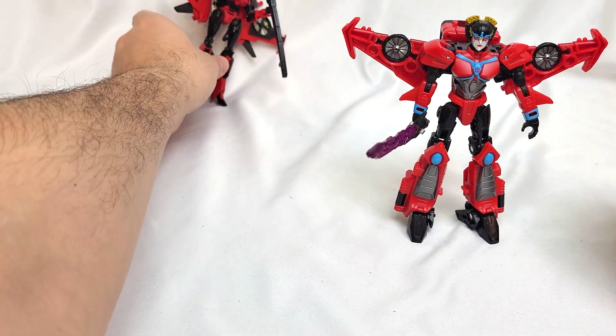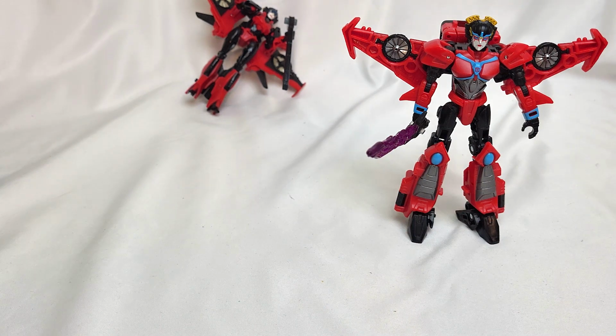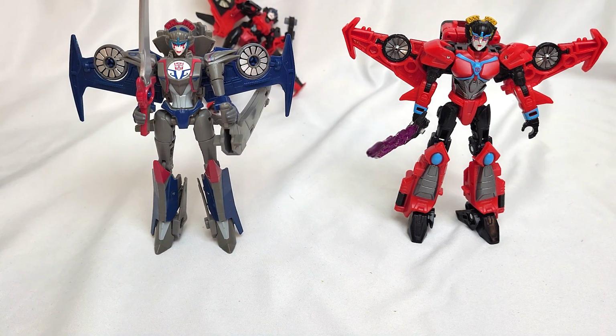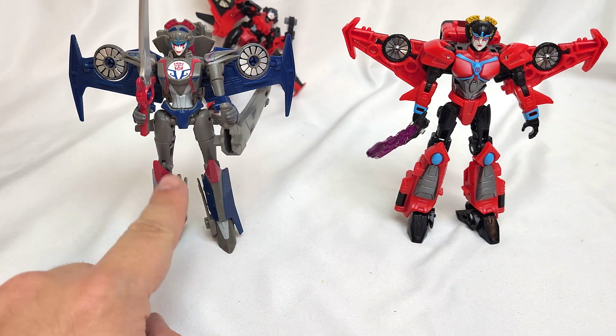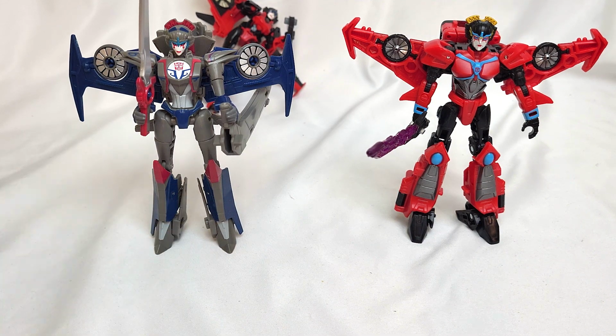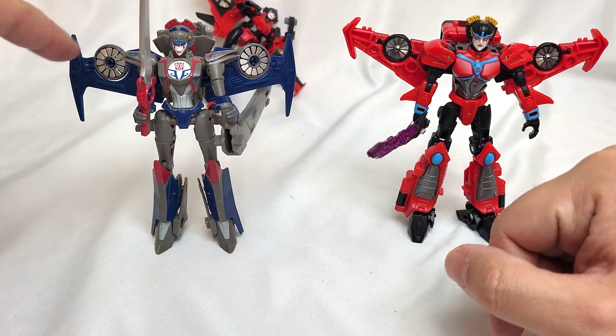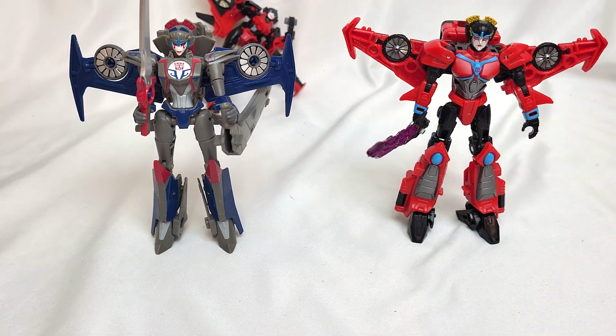We're gonna push her all the way back so she can hang out back there. The Robots in Disguise Windblade also came with a sword sheath. Again, a nice bigger foot platform. You can see here that this isn't a significant difference in size. There are differences in style. We have these flatter armor pieces here versus these spikier pieces. Robots in Disguise in general was going for a spikier aesthetic. So it's neat to see how those compare.